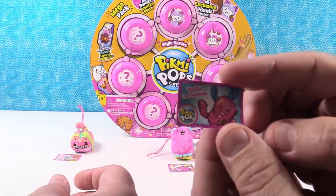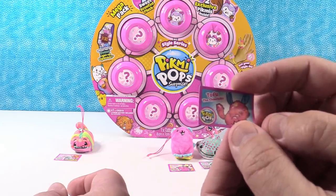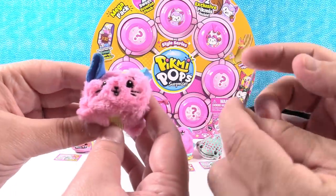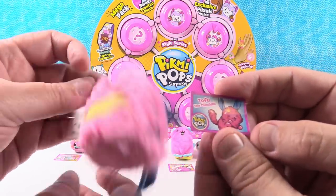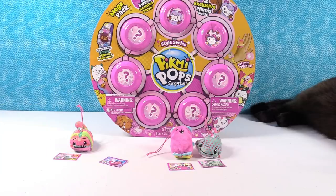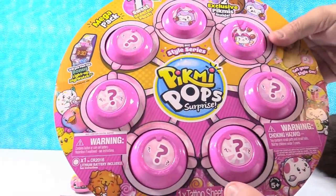Nope. That smells like... It smells really sweet. It smells tropical. Is it coconut? It's coconut. Good job, Shannon. Let's chinchilla out. Very good. Okay, smell it. You have to smell that coconut scent. Yeah, that's coconut, or suntan lotion.